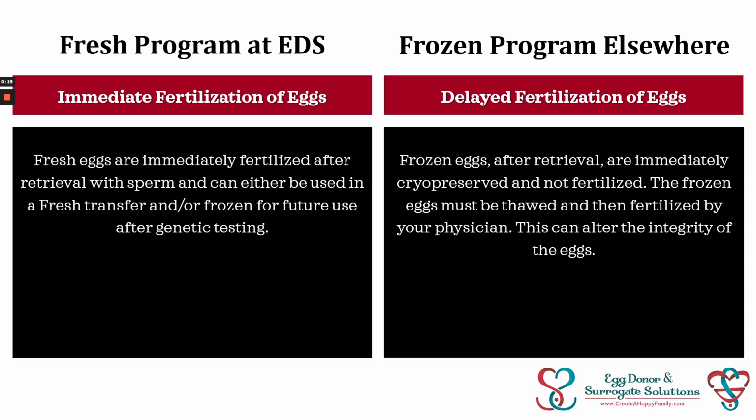Here at EDS with our fresh donor program, you have immediate fertilization of eggs. Fresh eggs are immediately fertilized after retrieval with sperm and can either be used in a fresh transfer and/or frozen for future use after genetic testing.